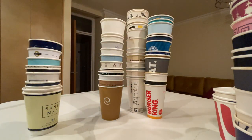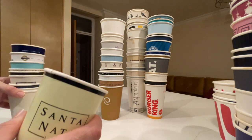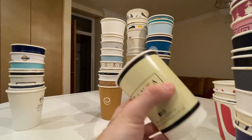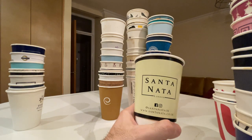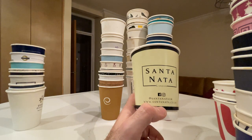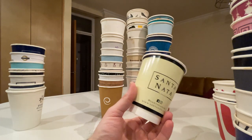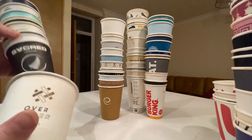I don't have much to say about Pret, to be honest, because they're so good at being average, you know. Santa Nata. I have the date of purchase, but I don't have any comments. Probably because I didn't like it. Yeah, that's correct. Santa Nata is a great place if you want Portuguese cakes. They make Portuguese cakes, and they're really good. The people who work there are also very nice, but unfortunately, not very good at making coffee, or at least their coffee was not good.